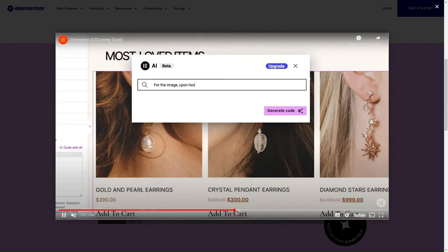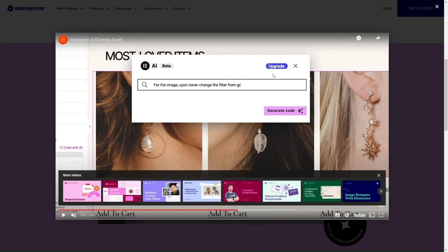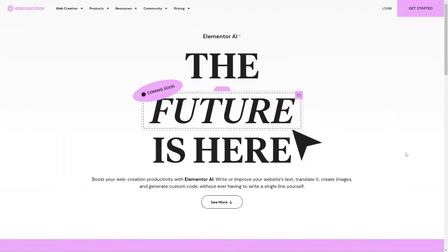One thing that you can notice from the video is that there's this little upgrade button, meaning that this AI feature might be a paid feature. In which case, whether or not this is something that would fit your budget or is something that would be worth the price is yet to be determined. But interesting to know that this is something that they're working on, and definitely something that will be fun to experiment with and play around with once it comes out.